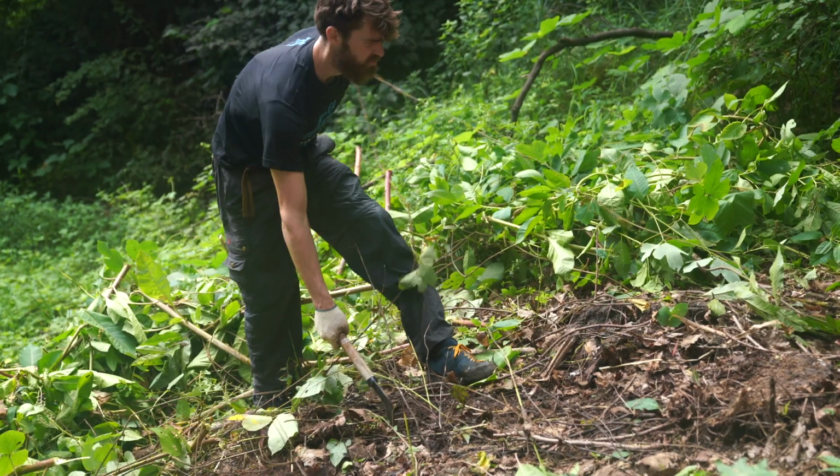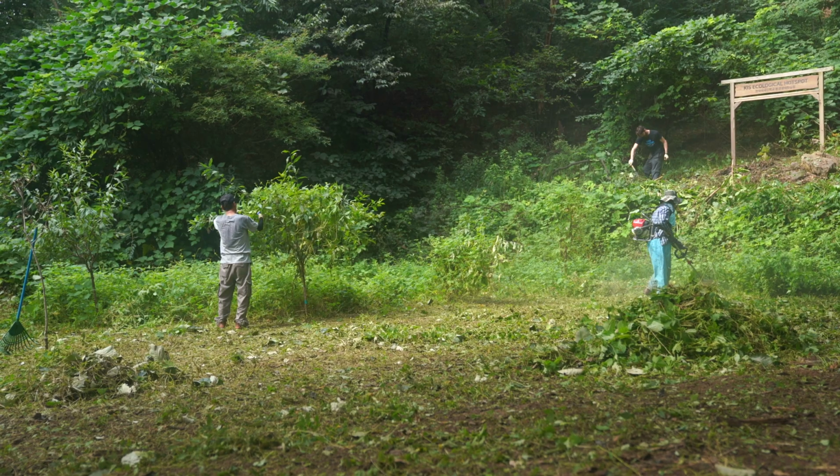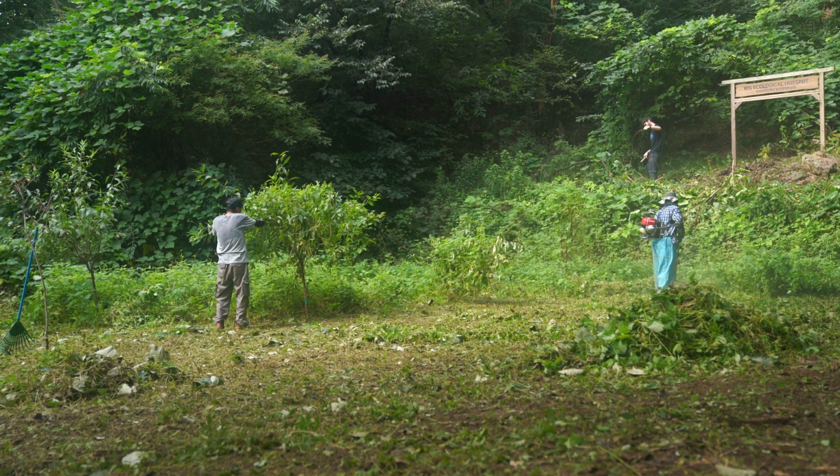The first thing that needed to get done was some landscaping so that we could clear out some weeds and really have a big open space to work with. So the school hired a crew to come in, and we worked with them to get the place cleared up so that we could put in the elements of the design.